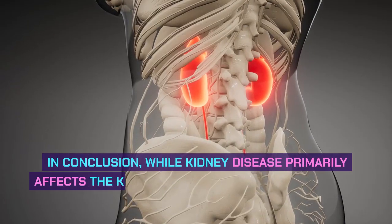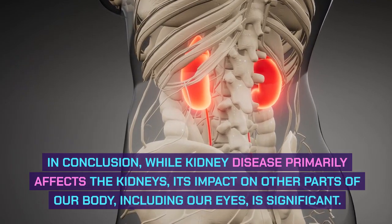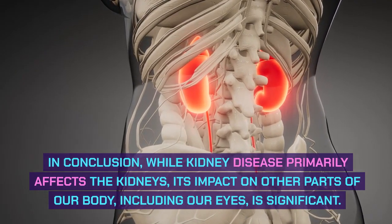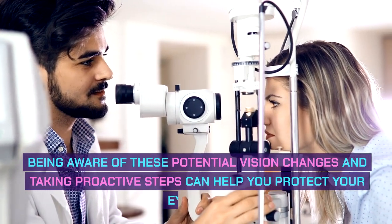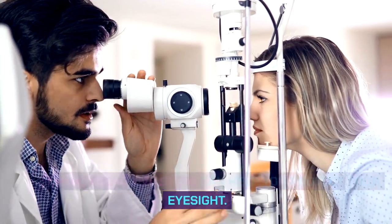In conclusion, while kidney disease primarily affects the kidneys, its impact on other parts of our body, including our eyes, is significant. Being aware of these potential vision changes and taking proactive steps can help you protect your eyesight.